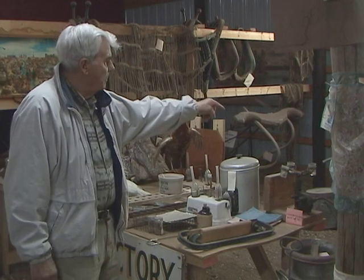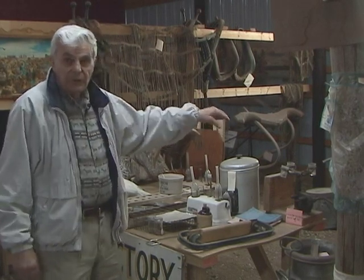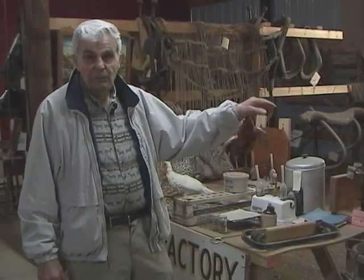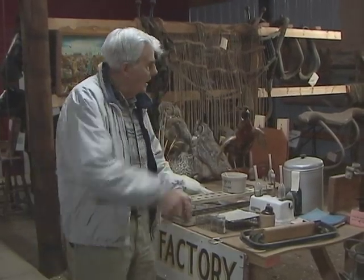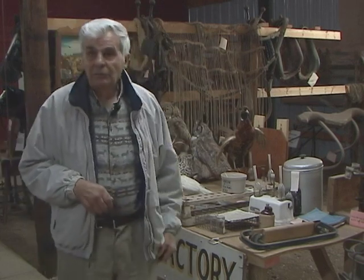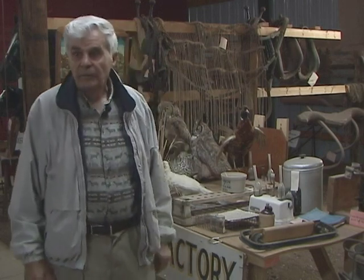And there's a cream separator that would do the job of separating the cream from the milk. You got the cream from the milk. And that you had to turn by hand. Later on, they had electric. After electricity, they had electric separators that you didn't have to turn.